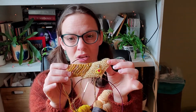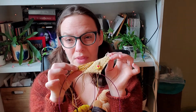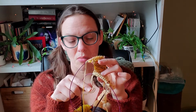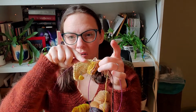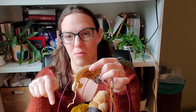So essentially you're making this center parallelogram, and then you're picking up parallelograms around the sides. So I think I do another one here, and then I do one here, and then the next one goes all the way across all three, and then you kind of repeat the process around. So yeah, it's pretty ingenious.